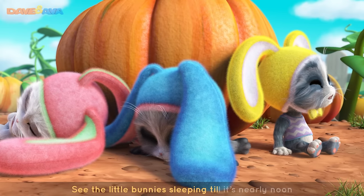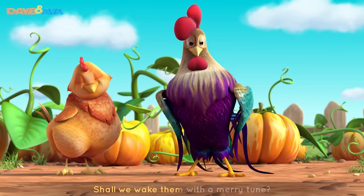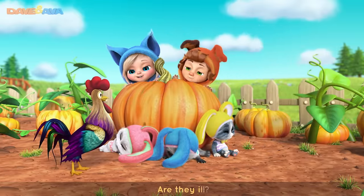Bunny sleeping till it's nearly noon. Shall we wake them with a merry tune? They're so still. Are they ill?